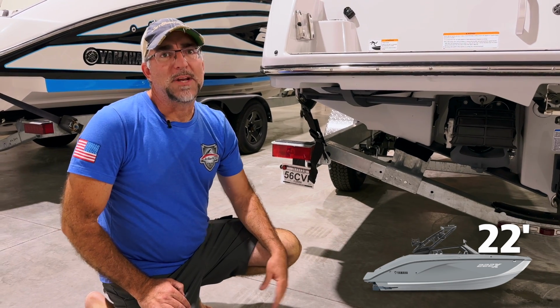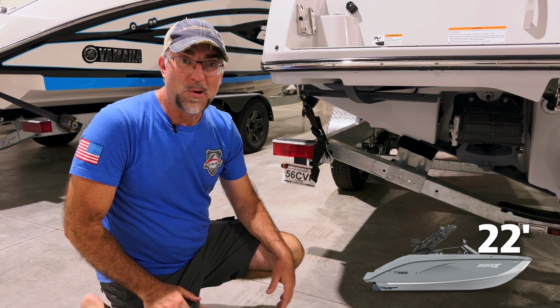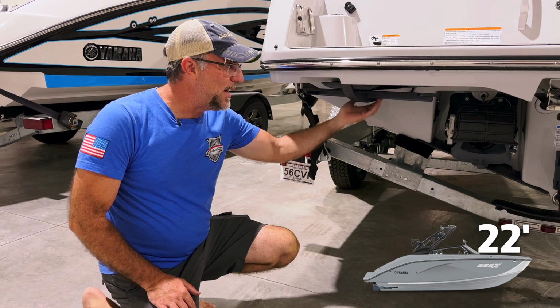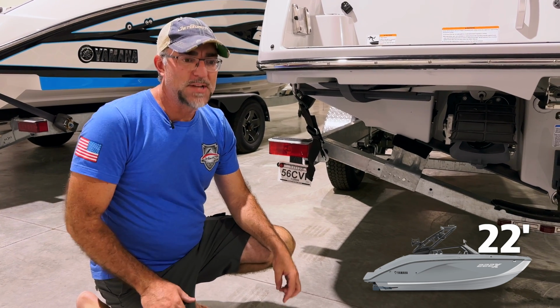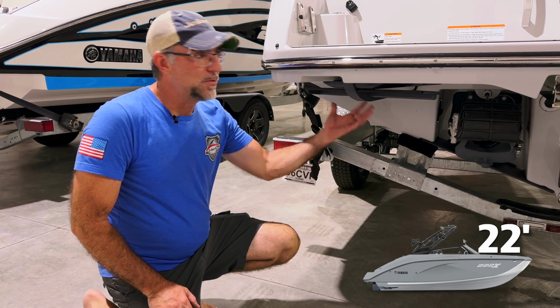Rounding out the creature comfort category, one of the things that we learned about this boat after we brought it home, I didn't realize this was part of it. The 222XD actually comes with the hydraulically actuated Yamaha wake booster. I didn't think it was going to come with this boat. Obviously, it was first originated on the 255XD, 255XE models, but now you also see it available on the 22XD.